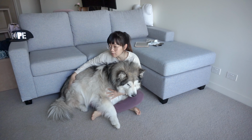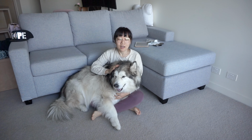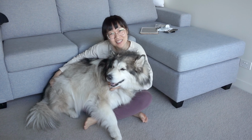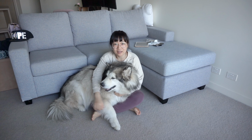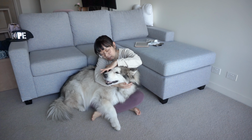The vet looked at her butt and said it was really inflamed. So he said he was going to put his finger into it and see what's inside. And he ended up getting some very thick brownish things out from Freya's anal glands.